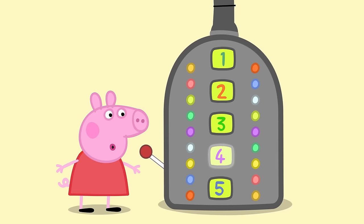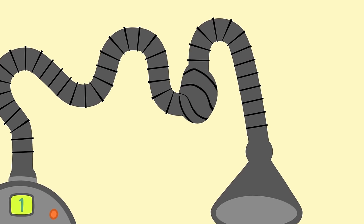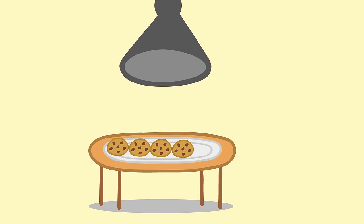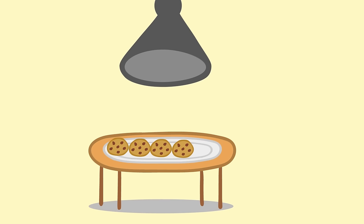That's right. It's the number 4. Another cookie. Let's count them together. 1, 2, 3, 4. You're right. There are 4 cookies.